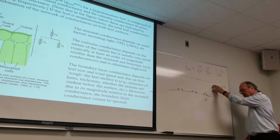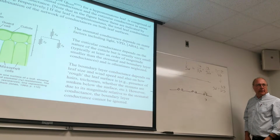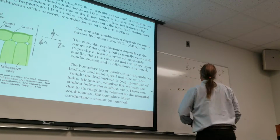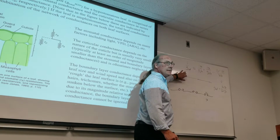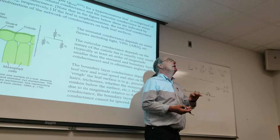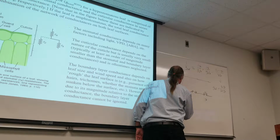If we have a measure of the total leaf conductance, like in the gas exchange cuvette, we need to know something about the boundary layer conductance in order to tease out the stomatal conductance. This is for a hypostomatous leaf. For an amphistomatous leaf, now you've got conductances in series. I mean, in parallel from the top and the bottom. And to come up with the parallel combination of conductances, you just add them.